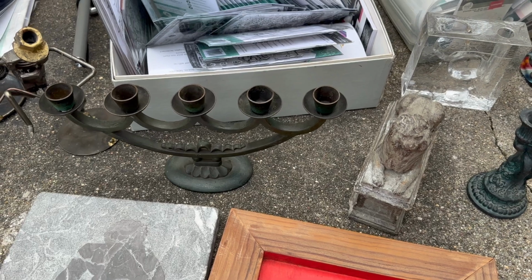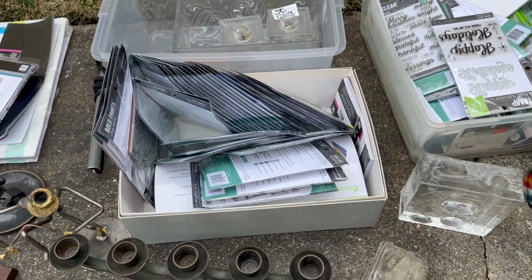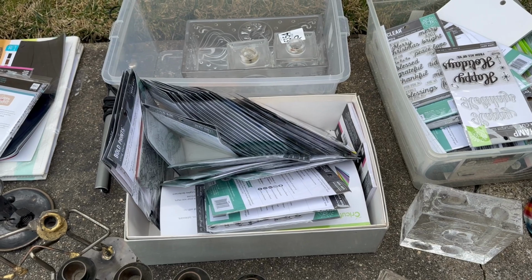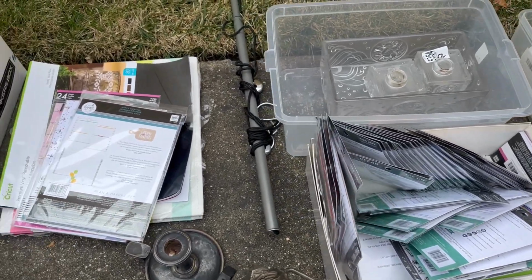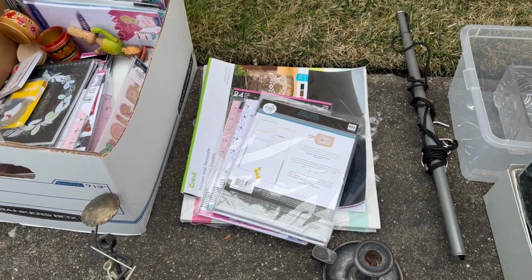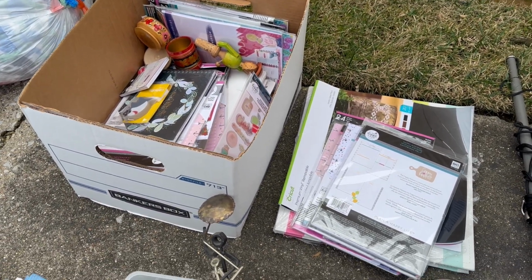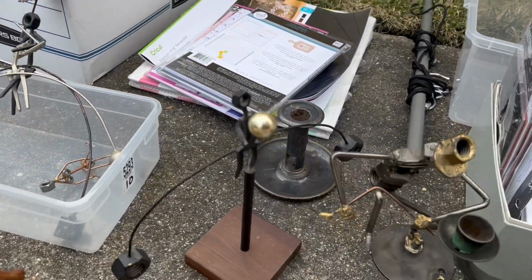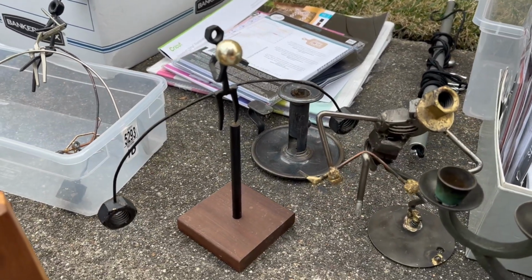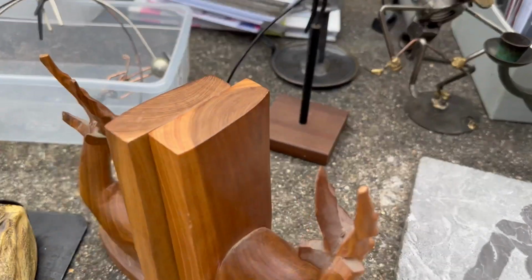Oh, that is a Judaism piece. I'm not sure what. All of this stuff right here is scrapbooking. I did get the dragon candlestick. We got more scrapbooking stuff. Why I got it, I don't know. There's the balancing metal guys. I just thought these were so fabulous looking. I had to have them.